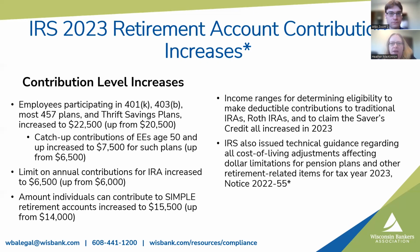Also in our video here, as Scott has mentioned, we have the IRS contribution increase thresholds for retirement accounts as we move into planning for 2023. I think this gives all of our bankers a great opportunity to reach out to our IRA customers to make sure that they're aware of all of the thresholds which have gone up. So here on this slide, you will see that for employees participating in the various types of retirement accounts, that being 401(k)s, 403(b)s, and 457 programs, the participation levels have increased. That threshold now is 2,500, up from 20,000 last year.